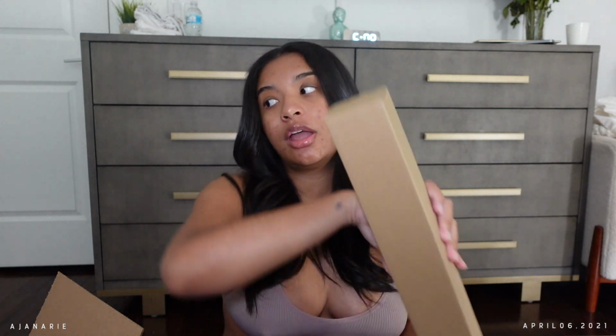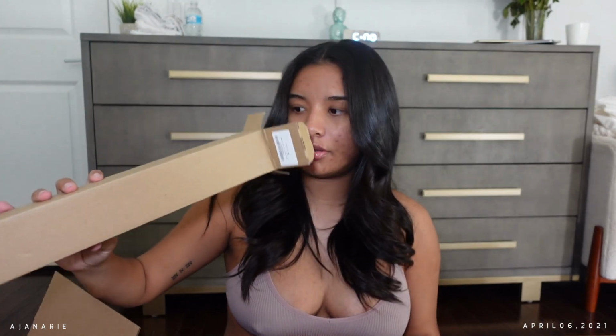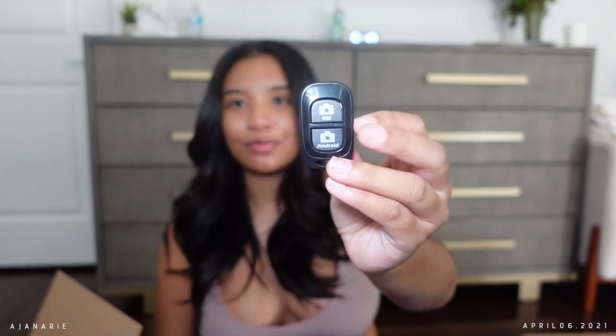I actually picked this up from Aaliyah's storefront. Wow, it came with a lot of stuff. Amazon literally just always got kits. Like it's just never the thing, it's always kits. So it came with, this is the button I was telling you about. I don't like these buttons.